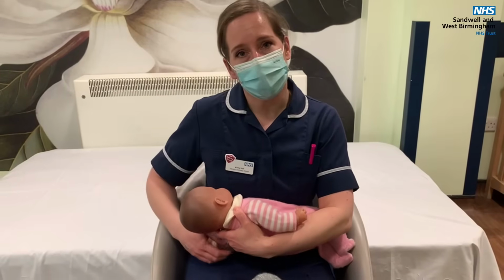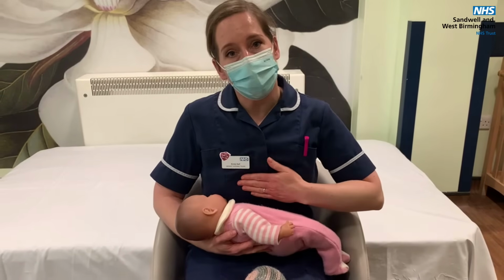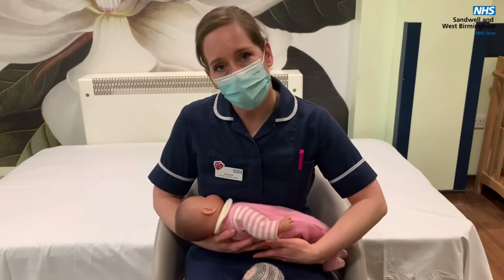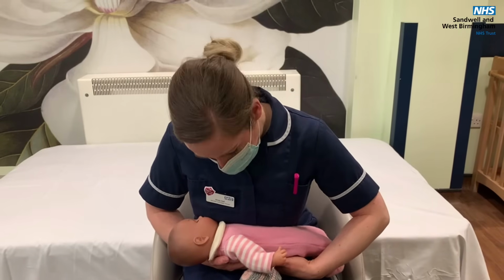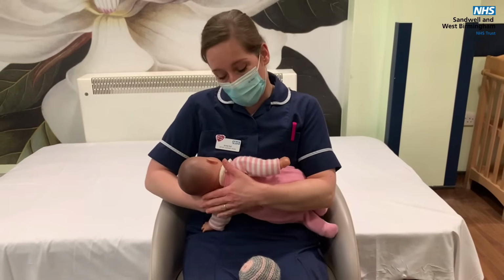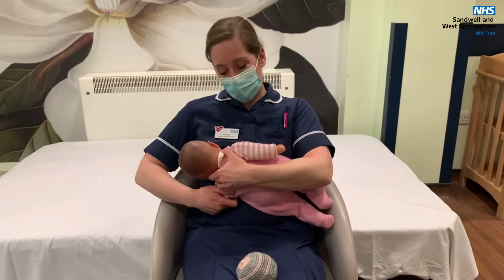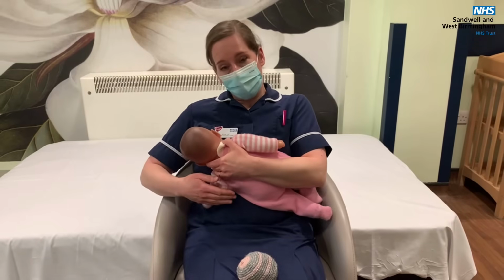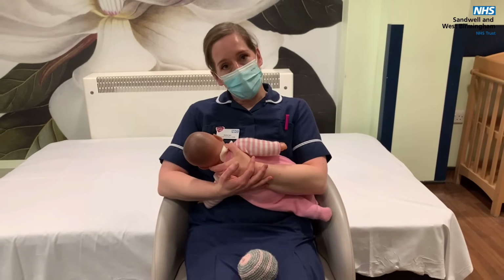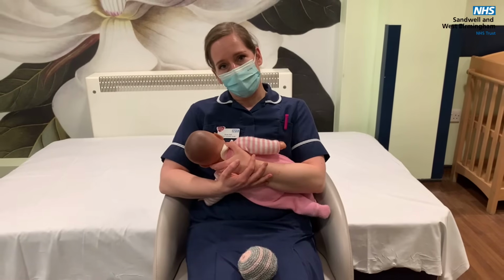When baby's feeding at the breast, you want to make sure that there's not a gap between you and baby. Sometimes if there's a pillow or something on your lap, there can be a tendency to feed baby like this. So you want to make sure that you're scooping baby up with your arm. If you sit yourself back in the chair and bring baby to you, that gravity will help baby to be nice and close to you, and baby will feed much more effectively like that.